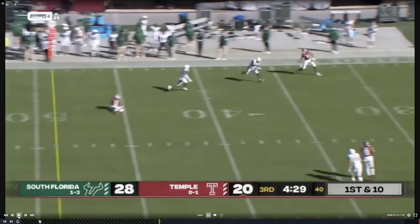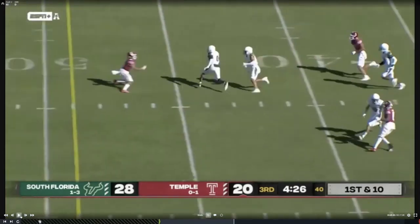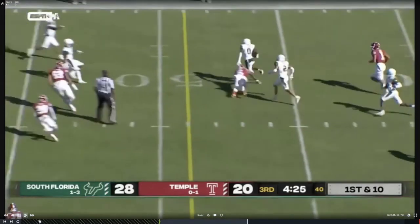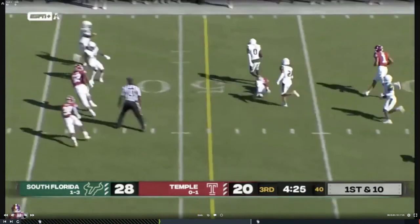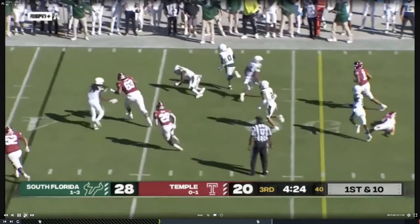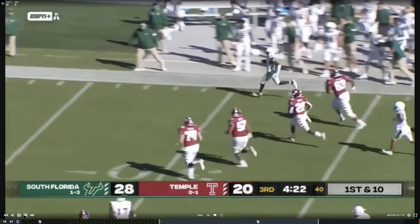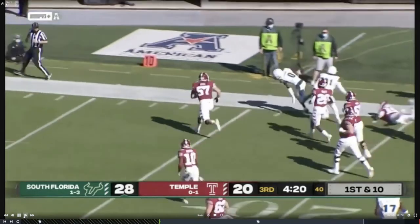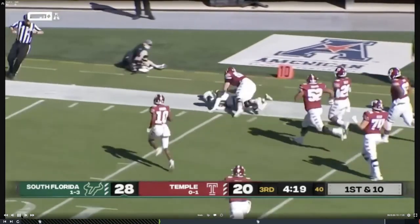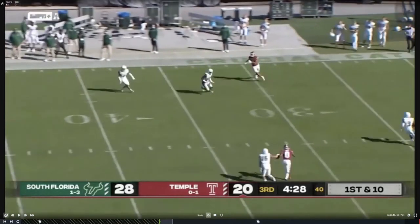Kind of a bad throw here, but you're trailing the play, and then you see the turf monster come up here shortly. I believe it's going to happen here-ish. Got it. He could have been the lead blocker, but the sniper got him. The turf monster came up and bit him. But good aggressiveness, I think, and scheme.